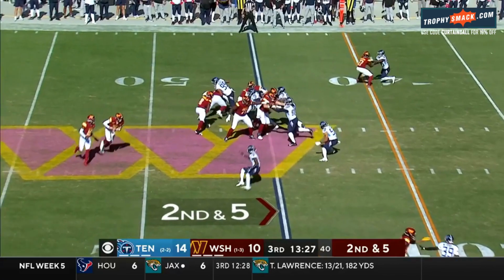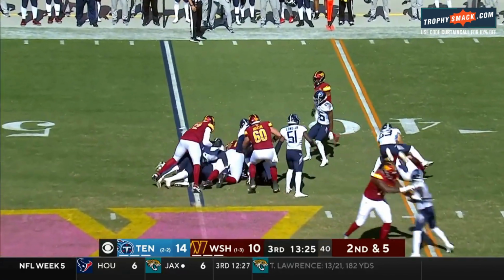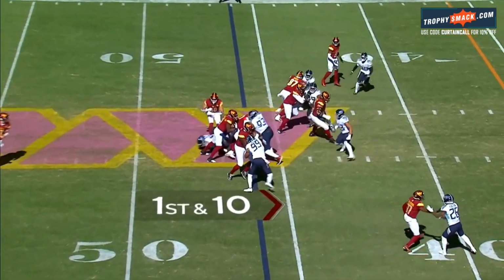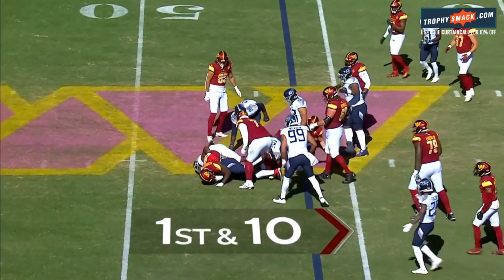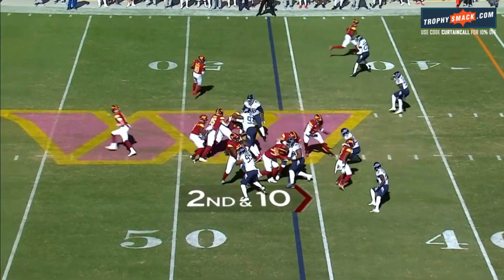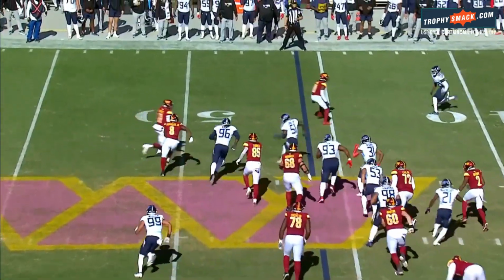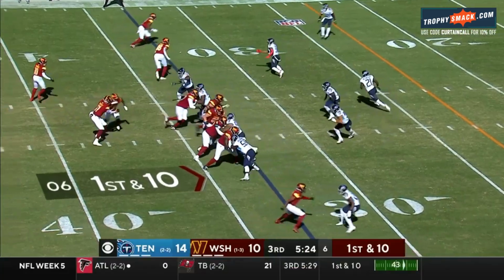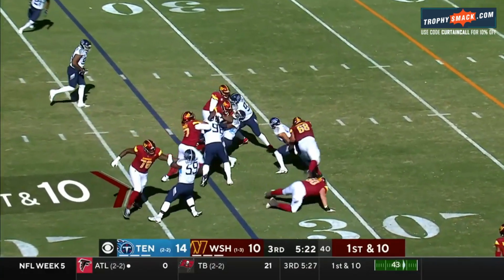Second and 5. Here's Brian Robinson. And he gets a yard. Here is Robinson. And Tyre Tart wrestles him down. At running back. They go back to him here. Trying to get to the outside. Wentz throws a block at Robinson. Not to go golfing. They run it.